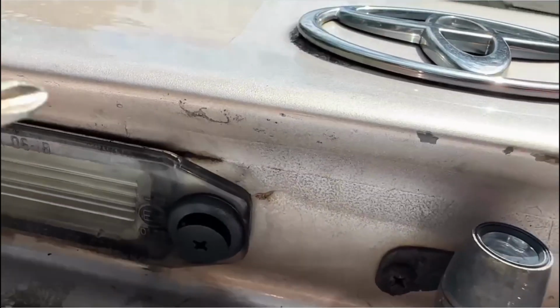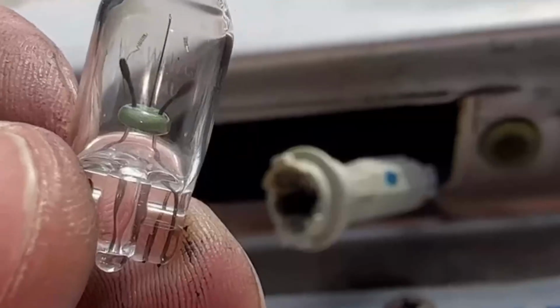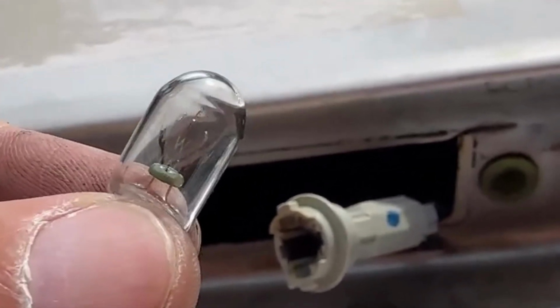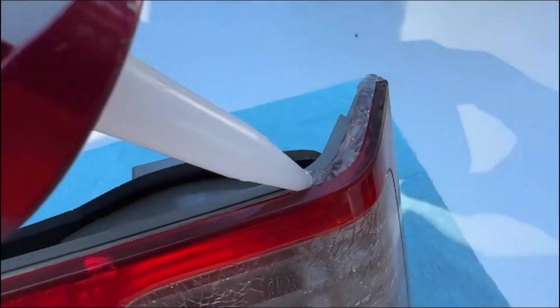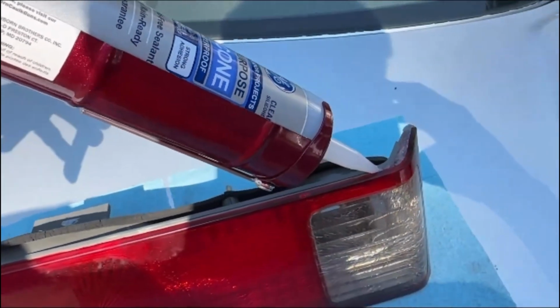A license plate bulb was burned out, and this will commonly fail the state inspection. It's easy money for a shop when they threaten to throw that rejection sticker on your windshield. The rear left taillight was leaking significant water. A small bead of silicone fixed the issue. Imagine if an entire electrical circuit got shorted out because of this.